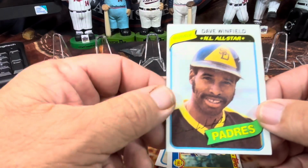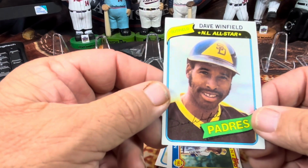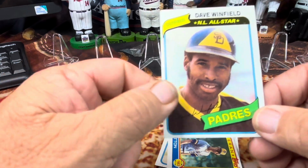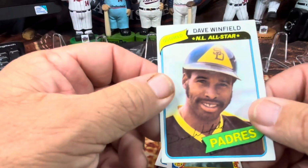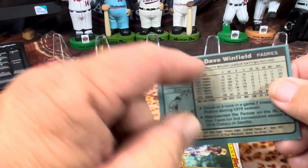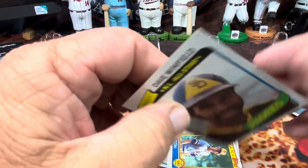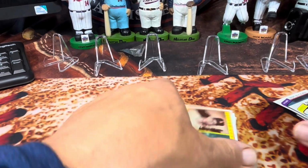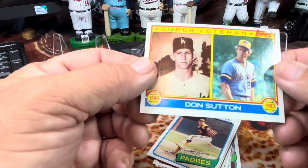Centering, I would probably call it 70-30, maybe 80-20 left to right. Top to bottom is primarily going to be 80-20, and the back is going to be off-centered left to right, same as all the other cards. I'm asking $2 on the Dave Winfield card.